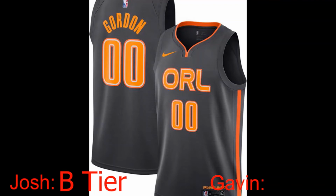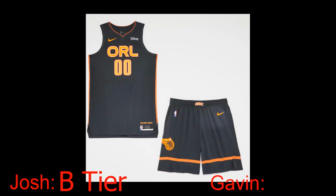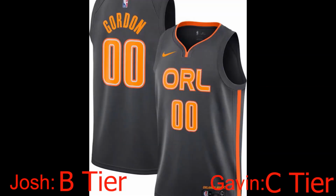Originally, I had this in the B tier, but the more I look at it, it seems more meh. And I understand it's a clean jersey. There's a lot of gray, which for a city jersey is not really my cup of tea. Obviously, the orange contrasts it nicely, but there's not really enough representation of the city. I feel like the orange fits, yeah, but I think the space exploration thing is just kind of ridiculous. I think that's a bit of a stretch.